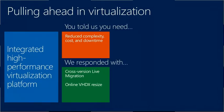Great. I'll be showing you a little bit later on the online VHDX resize capability. So you don't even have to shut machines down to be able to reclaim and allocate more virtual space on those disks that you made available to them. Provided there's underlying support for space, you can simply resize on the fly, and then the disk can go ahead and reclaim that space and use it for its own use.